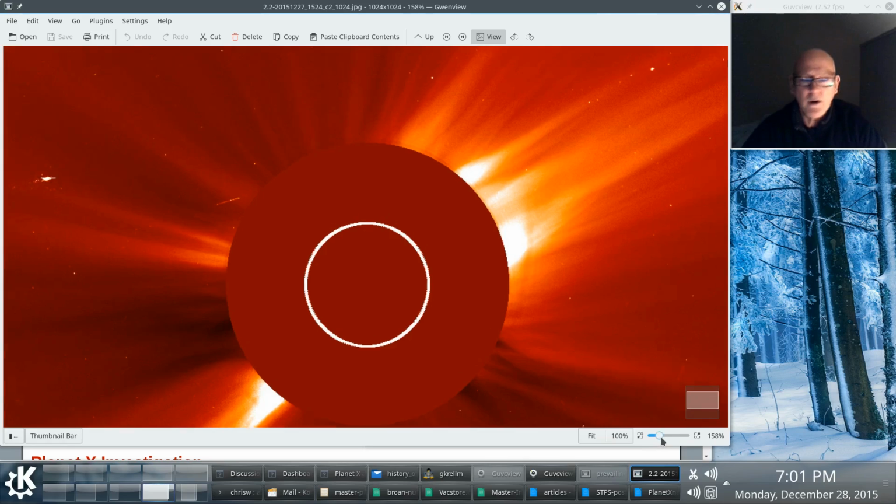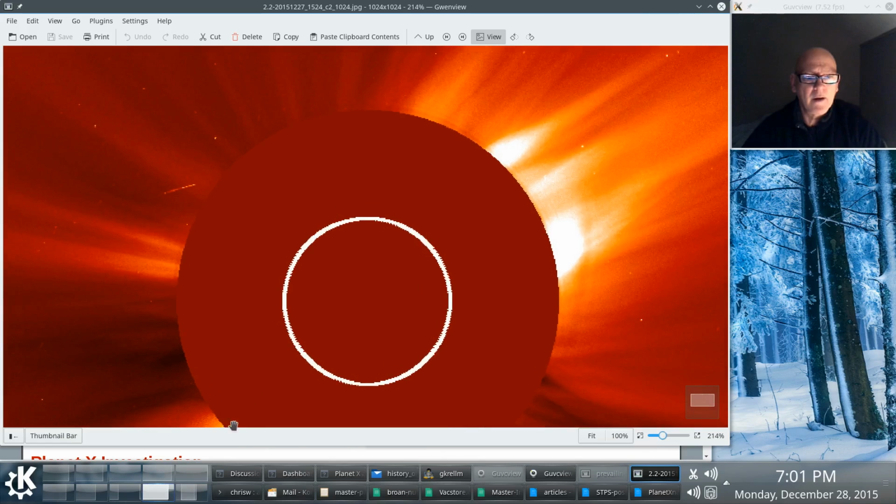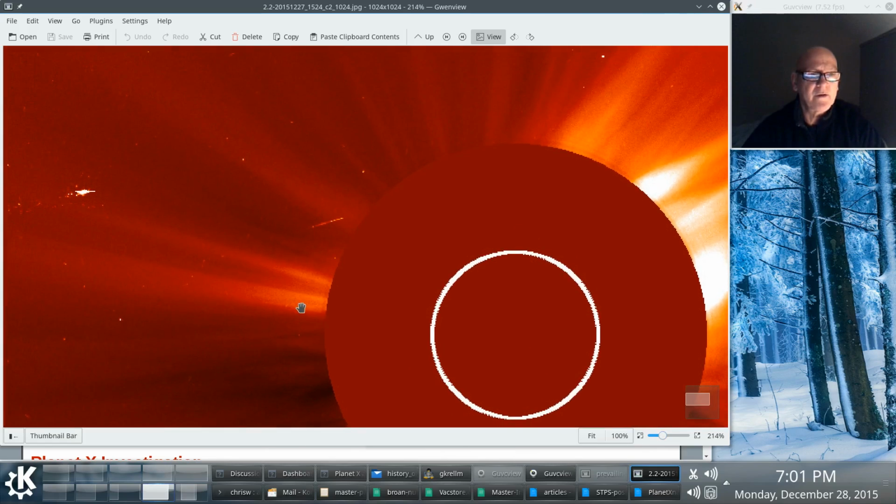Now I'm going to zoom in a bit more, and maybe even a bit more. Okay, so here you can see the corpus of Planet X. Now that lateral line has to do with software or camera optics, I'm not sure, but it doesn't have a straight line on it. But you can see the moon trails here very clearly.